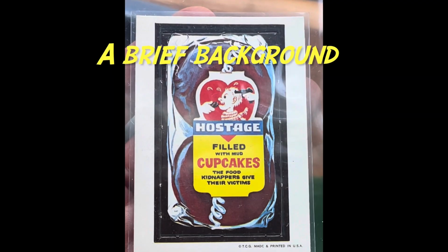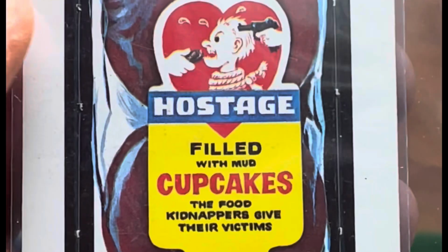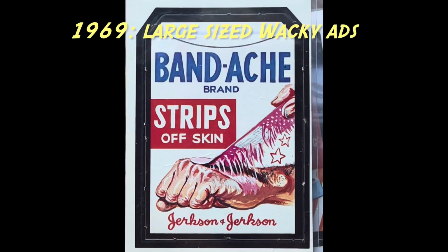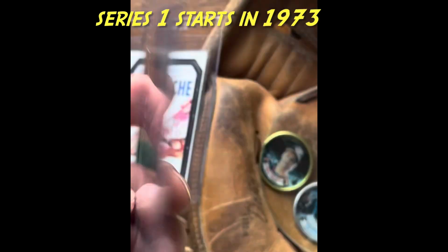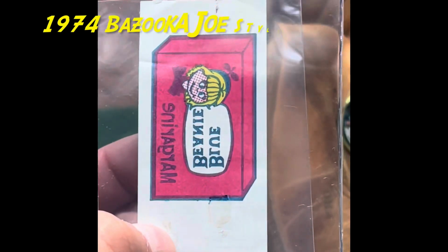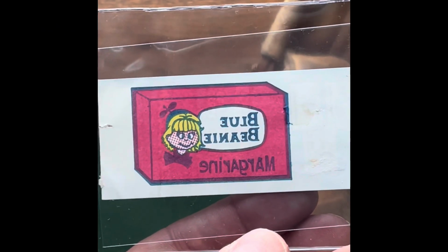It's not the same. Here's another die cut from '67. Probably would not get through the sensors at Tops these days. These are the die cuts. 1967, the first Wackies. There's some really rare ones that came out of here. And they made tattoos. These were full 70s. We used to make our own tattoos with markers on paper and lick our arms.